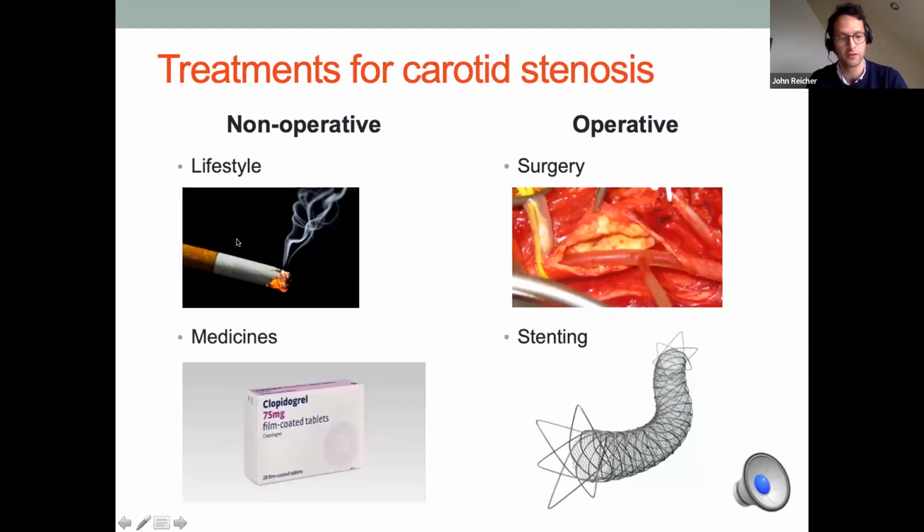Treatment for carotid stenosis is all about minimizing risk of disabling or fatal stroke in particular. Broadly speaking, we can think about non-operative and operative strategies for managing carotid disease. Non-operative management, which it's important to consider for every patient, encompasses lifestyle interventions, smoking cessation, diet, and so on, and also medical treatments, including antiplatelets, lipid-lowering therapy, and glycemic and blood pressure control.